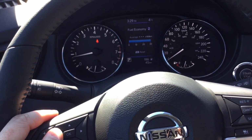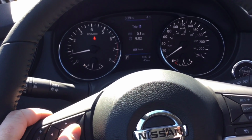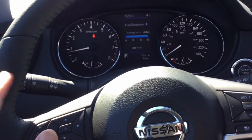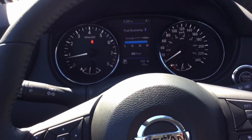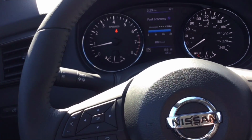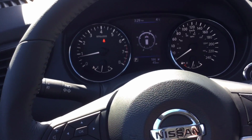Now, if I change this to 2 and I go back, my trip odometer is also on 2. If I go back to 1 on this one, it's back to 1 on the other one. It is a 1-to-1 correspondence, so whichever one it's on, you're going to be on that on both. We'll go to the right again, and we see a compass.